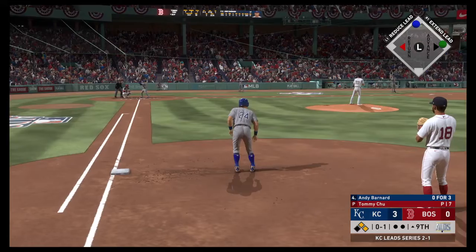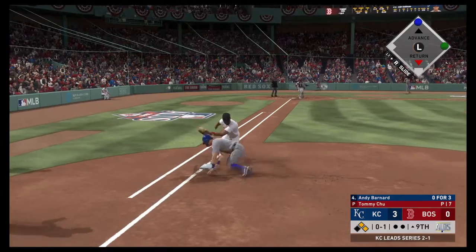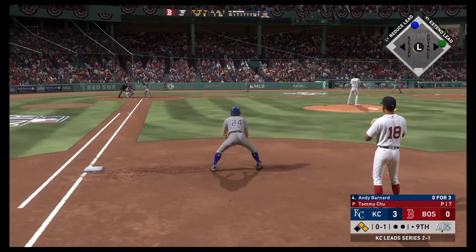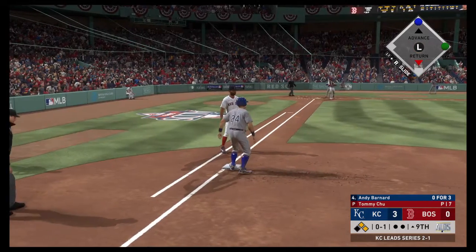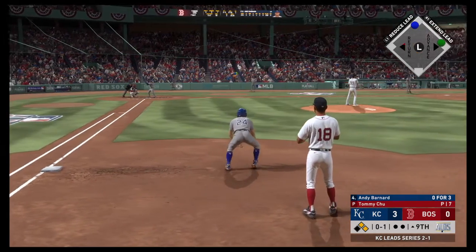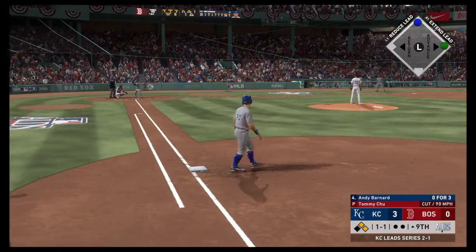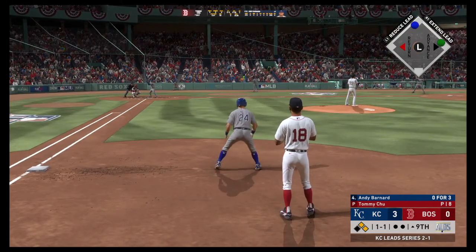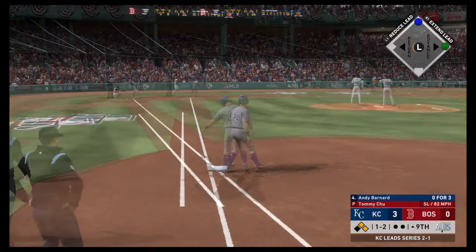Stepping in and ready for another shot, Andy Barnard. Oh for three with a couple of strikeouts for him to this point in the ball game. And he'll dive back in safely. And again a throw and a dive, but he's back in there. Now the 0-1. Ball one. The count's 1-1. And here's a slider for a called strike, and he's behind 1-2 now.